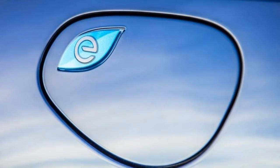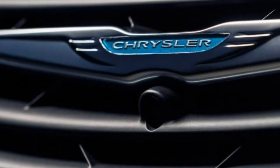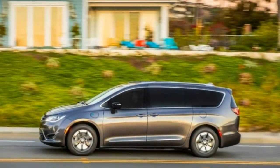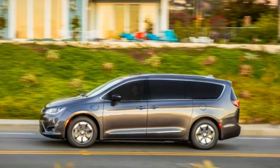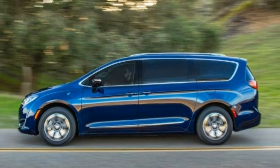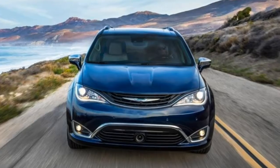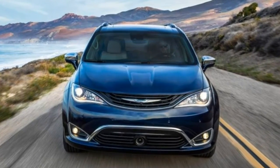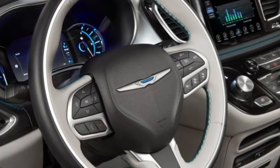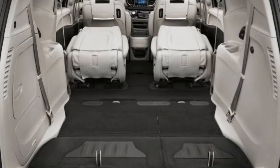We don't normally recommend purchasing the most expensive trim available, but in the case of the 2018 Chrysler Pacifica Hybrid, we feel the fully loaded Limited provides the most value. It doesn't cost much more than the Touring L, but it adds an important number of features. For not a whole lot more than the L, you get upgrades including premium leather seating, an automated parking system, advanced driver assistance features, as well as a rear entertainment system with seat-mounted screens for the kids.